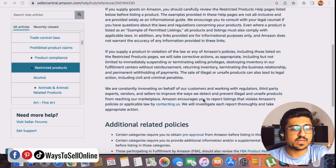So let's first read what will happen to us if we violate any policy. In that paragraph you can see that if you supply a product in violation of the law or any of the Amazon policies, including those listed on restricted product pages, Amazon can destroy your inventory, remove your listing, and can take legal action against you, or Amazon can ban your account for life as well.